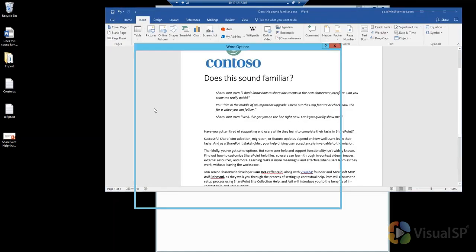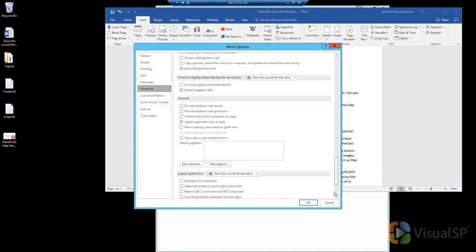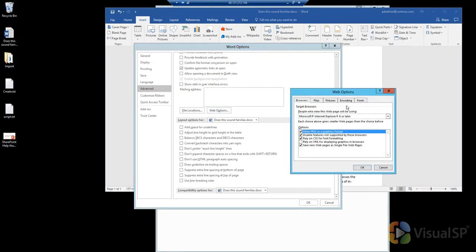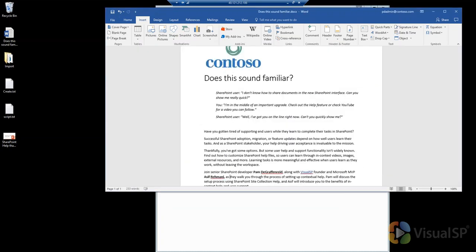So we want to go to Options. In the advanced settings, you're going to scroll all the way down to the bottom. Okay, Web Options. There is an Encoding tab. So you want to make sure that this is set to this Unicode setting, to really just be able to get your documents out there and have them looking nice.